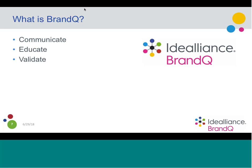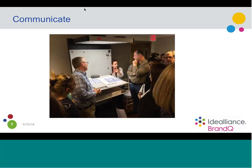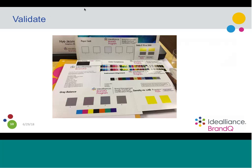So that's the program. You can see in education here, this is a bunch of brands who are going through training. These are all brand designers and marketers and owners going through training at one of our sessions. Same here, that happens to be Peter on the far right, and Marc Levine's the next with his hand on his, and I'm over to the left, but that's at one of our brand training classes. Validate, we have a whole bunch of methods and ways we teach brands as far as how to read and understand what is printed and how to correct it and make it be the right color.